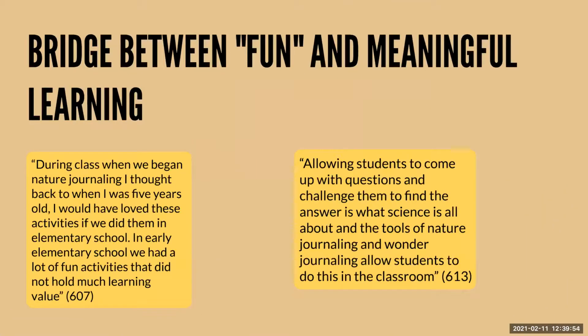Pre-service teachers also found nature journaling to serve as a bridge between fun activities and meaningful science learning. So for example, during class, when we began nature journaling, I thought back to when I was 5 years old. I would have loved these activities if we did them in elementary school. In early elementary school, we had a lot of fun activities that did not hold much learning value. And then a second student says, allowing students to come up with questions and challenge them to find the answer is what science is all about. And the tools of nature journaling and wonder journaling allow students to do this in the classroom.